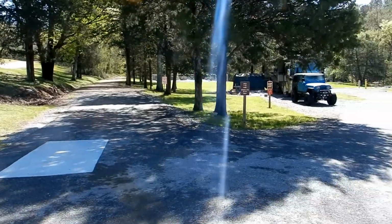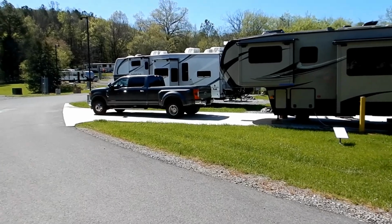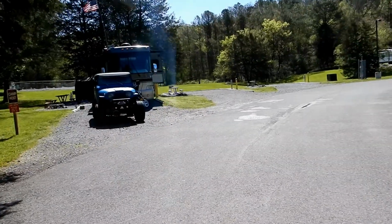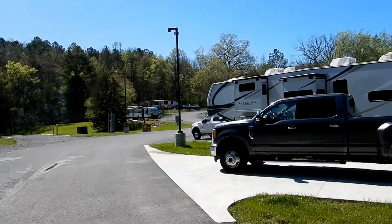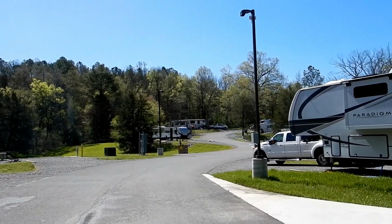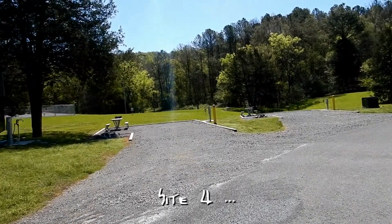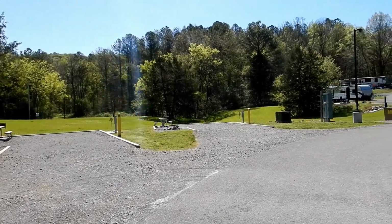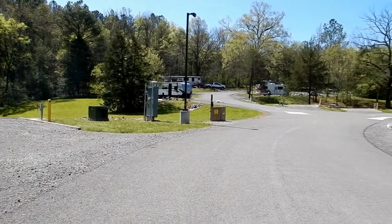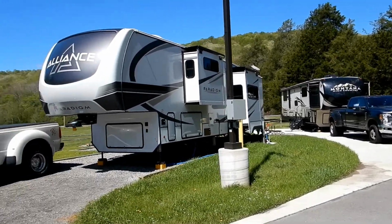That's the older part. But these sites 1 through 25 are kind of new, only opening within the last year or so. This is site number 1. Over here, that's the host. And as you walk up, you'll go up a little hill, and we're up at the top of the loop at 15. Number 4 wouldn't be bad, because at least you back up to some trees and stuff. And maybe I guess that's number 6. But the ones over here, they're kind of close together. Maybe number 1 at least gives you some space.